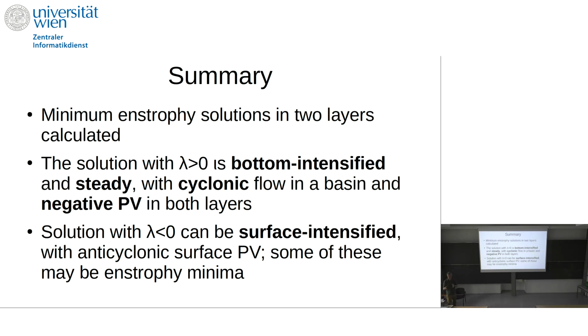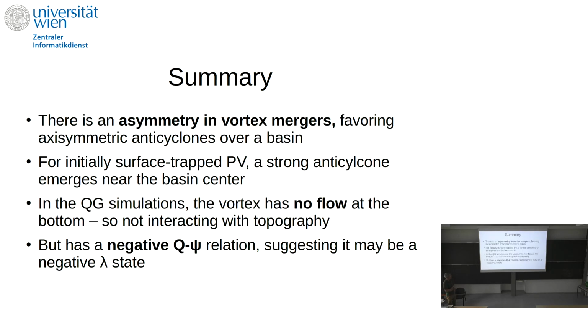Because again, the trapping is mysterious. Why the trapping occurs at intermediate energies and not at the weak energies and strong energies. So there are still some puzzling aspects about this. But the one thing that's consistent across this is that you have this asymmetry in the vortex mergers. That's true in all layers, single, double layers. You definitely see this, and that favors axisymmetric anticyclones over a basin. So it really seems to be that this is an aspect of turbulent flow.